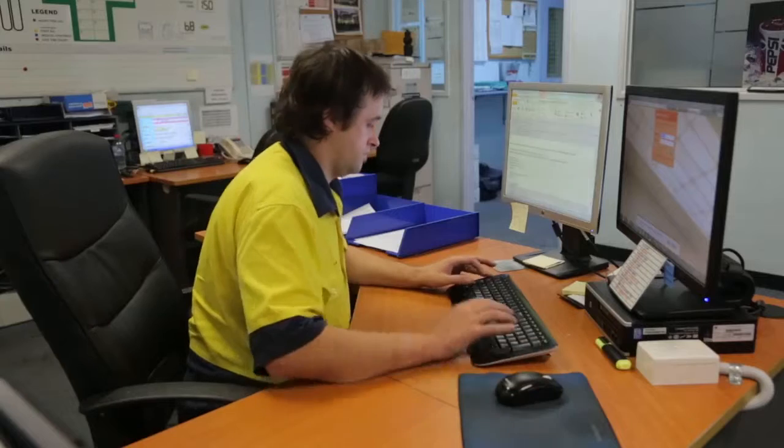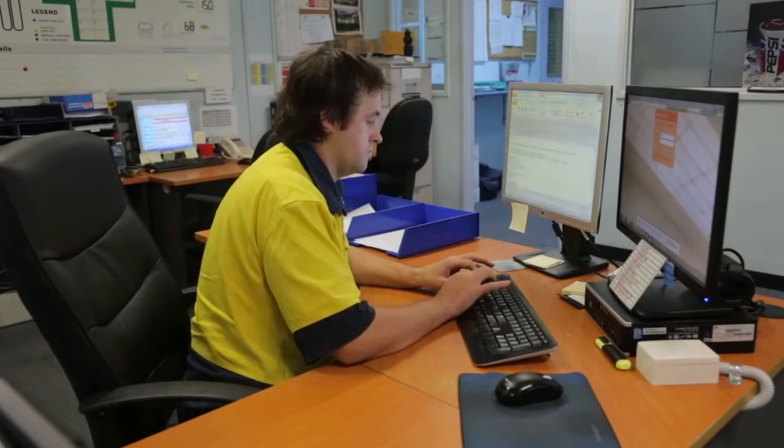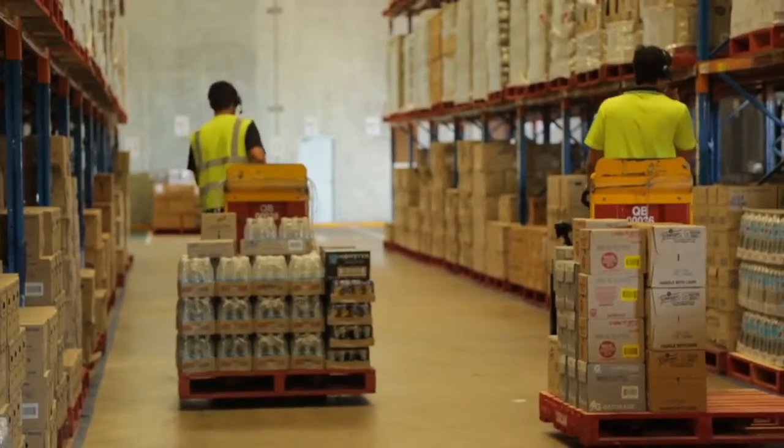From an overall business perspective, the biggest benefit of voice was the opportunity to fully integrate all of our systems along the path of case picking. As a result, we're now more efficient, we're more accurate, we have better batch control at our pick face, and we're providing a safer work environment for our people.